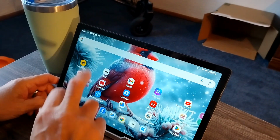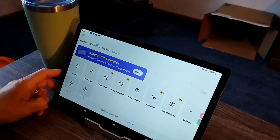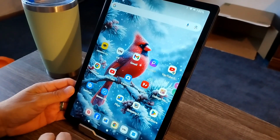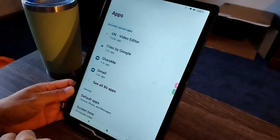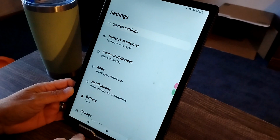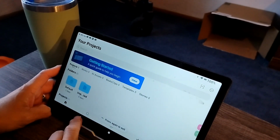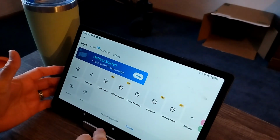It's not working yet. Alright. I gotta go in the app. This is why I don't like this editor on the tablet. It doesn't work right, and I have to go in my settings and clear out the data on that app every single time. It's irritating. Clear cache. Back, back, back. Open it up. And still doesn't work. Wonderful.